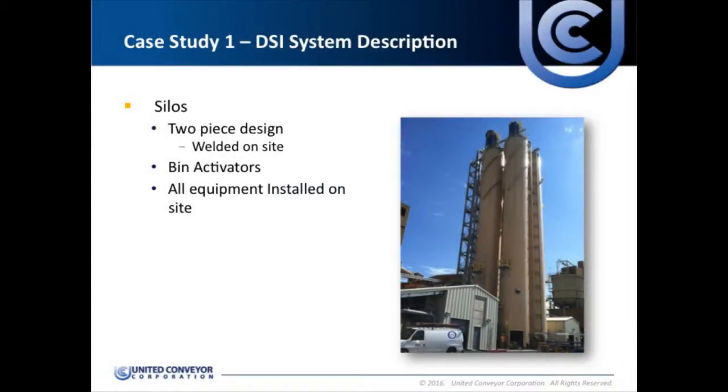So the silos being 120 feet tall required a 2-piece design that was welded on site. They have bin activators underneath, and all of the equipment inside the silo was installed on site. Today, that's atypical. Usually we have that equipment installed when the silo arrives on site, but when we installed this equipment, we provided that separately.